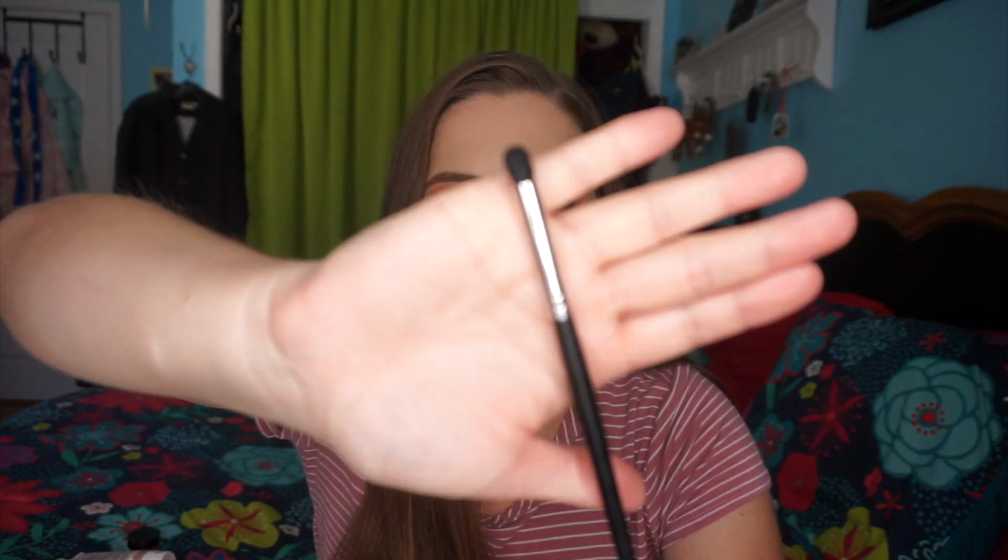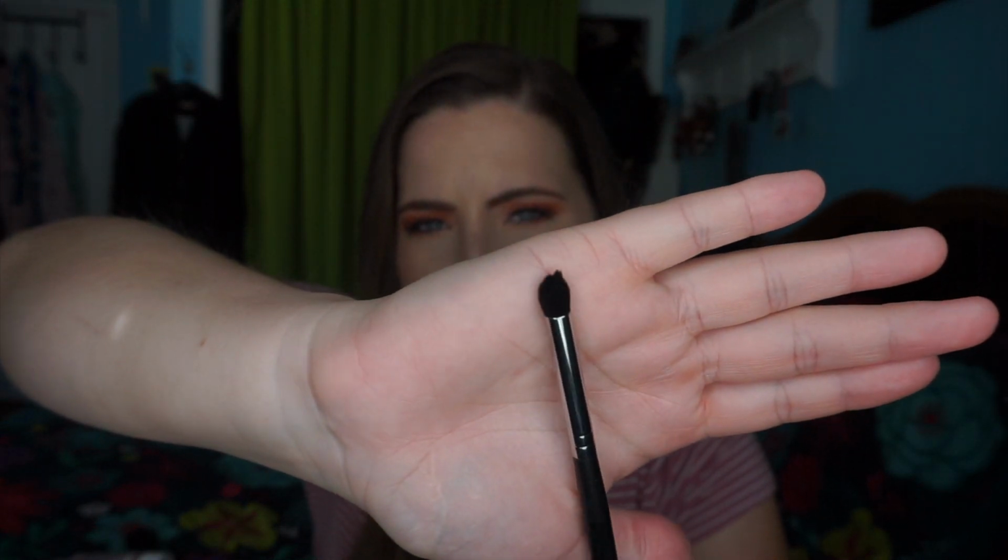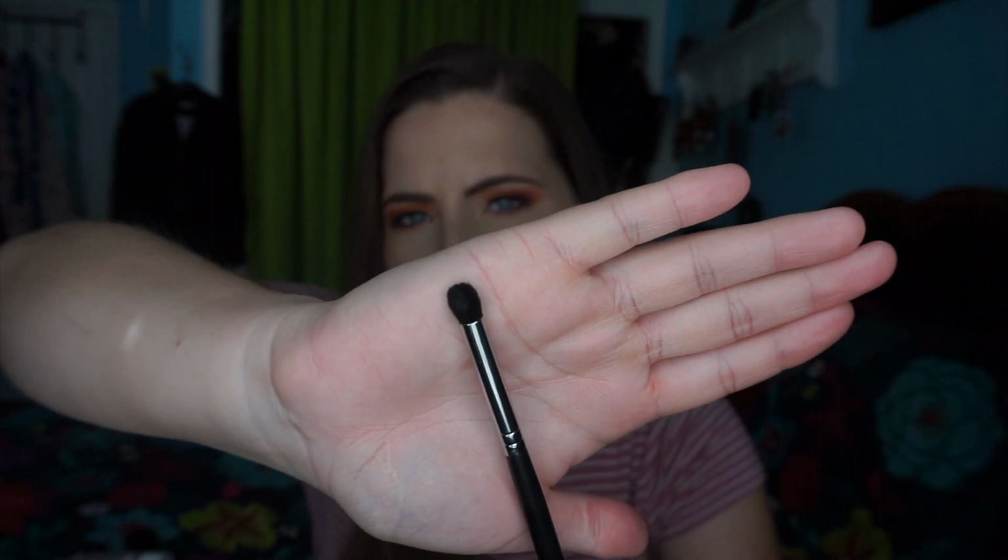And then I think this is the last non-makeup item, and this is just a makeup brush from Morphe, and this is the 321 little pencil brush. It's a little bit thicker than a pencil brush, but it's along the same line. It's more for your outer corner, and it is not great. I don't think it blends anything at all, and I think it makes my outer corner look patchy.